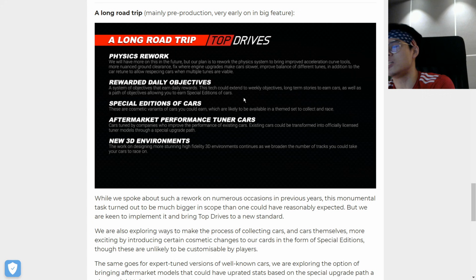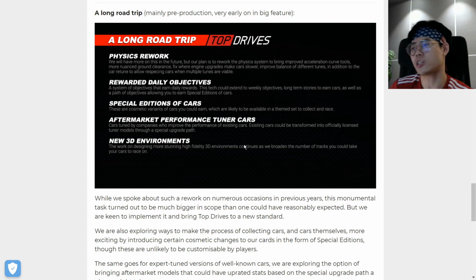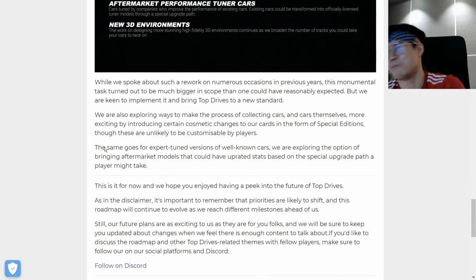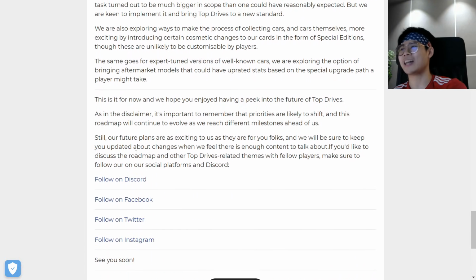And last but not least, new 3D environments. The work on designing more stunning, high-fidelity 3D environments. So that's pretty cool. But like I said, these are things that we see in like the promotional videos for Top Drives, which I still think is a bit wrong to put fake backgrounds and fake, you know, environments for a game that doesn't even have them, putting them in your promotional videos. I think that's wrong, but yeah, at least they're working on it. But like I said, probably not soon. So yeah, that's gonna be everything.